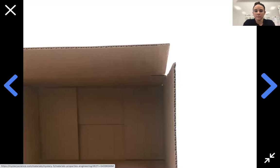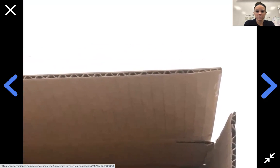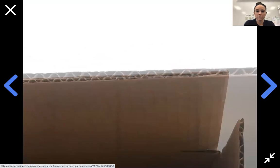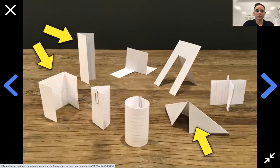If you take a piece of cardboard and you look at the edge, you can see something that makes cardboard a good material to build with. Notice how it isn't just one flat layer. It's 2 flat pieces with this zigzagging layer in between. The zigzags make the paper much stiffer and stronger. Just like the folded cards in your tower, paper gets stiffer and stronger when it's folded.